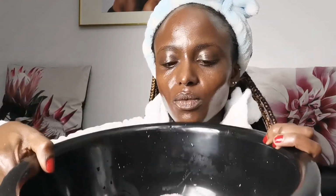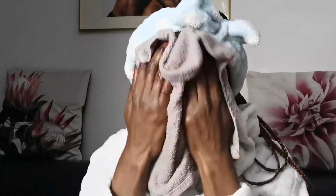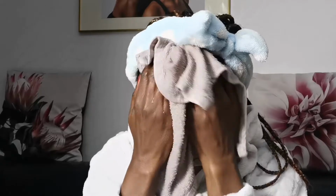So next, I'm taking warm water, then use a face towel, place it on the skin, and make sure I remove as much makeup as possible. So as you can see, this is all the makeup that came off, though I didn't wear too much makeup. So if you need to go in with cleanser again, you can do it if you're wearing a lot of makeup. I mean oil cleanser.